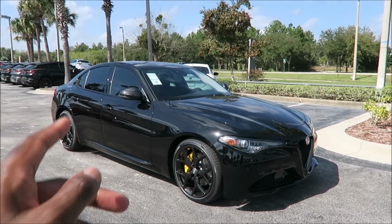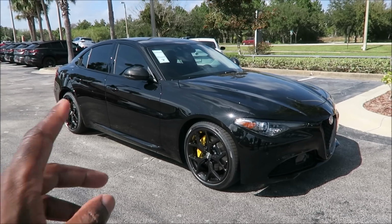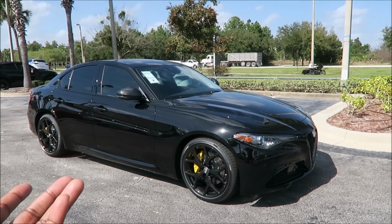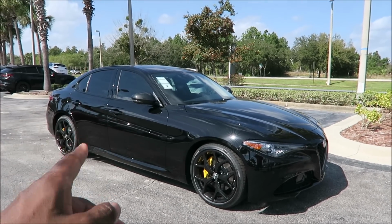So with that said, I'm going to show you the 2 additional packages it has on it to get it to its actual price once we break it down on the sticker. But this is an entry-level base model, and this looks really good for that price. Now, for only having 2 packages on it, this looks phenomenal.